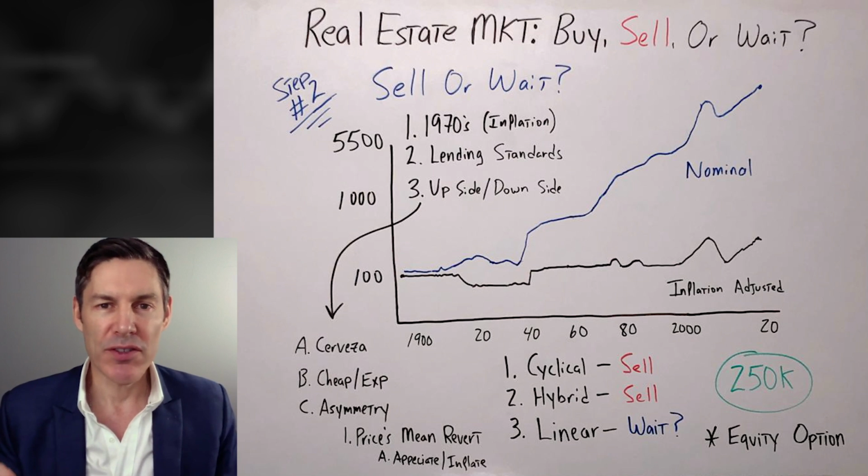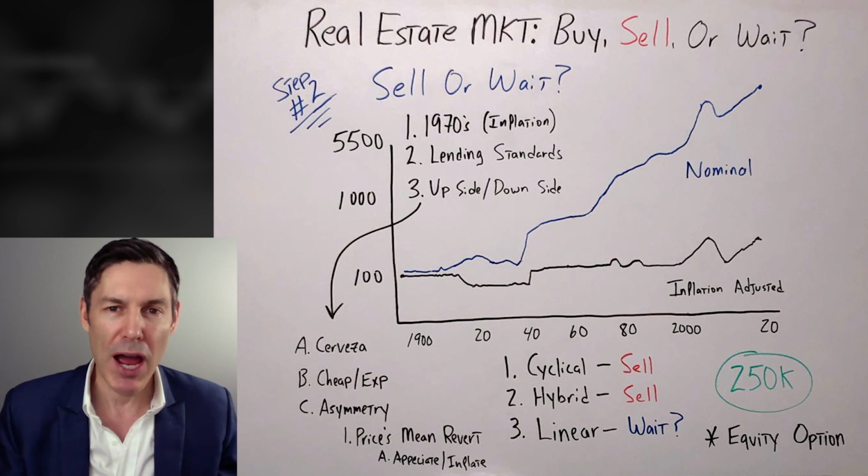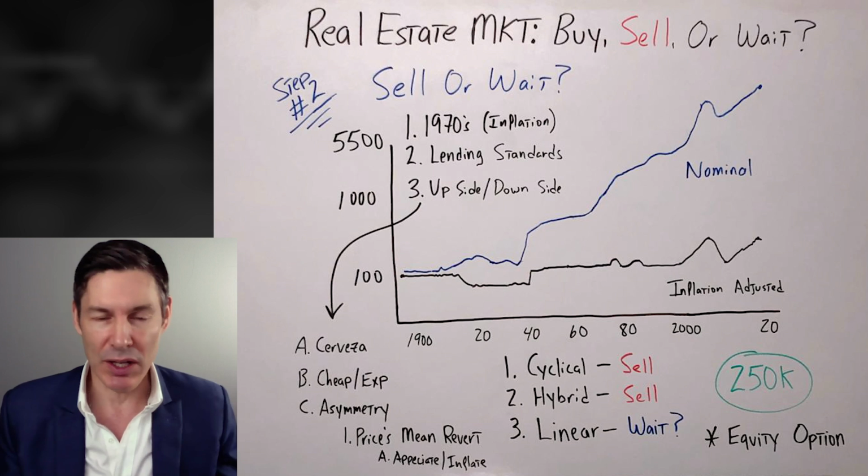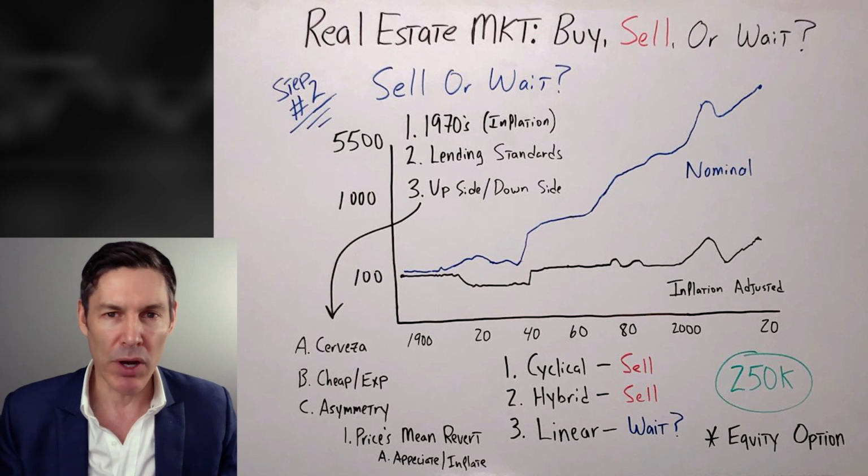The main takeaway for step number 2 is if you live in a cyclical market and you've thought about selling prior to the cerveza sickness, you should definitely sell now. I can't see any upside in waiting. Same exact thing for a hybrid market. If you live in a linear market and you have a home that's under $250,000, maybe $150,000, $175,000, I'd be 50-50. I wouldn't have that rush to urgency to sell right away. I might think about it a little bit longer. But my main point is with a cyclical market and a hybrid, I would hit the bid right now. I think it's a complete no-brainer.